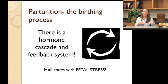The opposite of that would be a negative feedback system, where something happens and that causes a signal to stop whatever is going on. And then hormones are proteins in the blood that act as signaling. There are little signals in the blood that are telling different organs to do different things. So all of this starts with fetal stress, when the puppies are ready to be born and they start getting stressed, and they're going to send stress hormone into the blood, and it'll go to the mother's brain, and that's what's going to start everything.